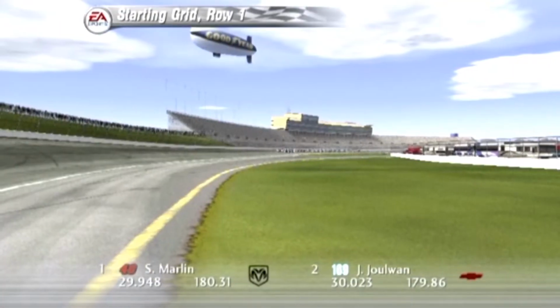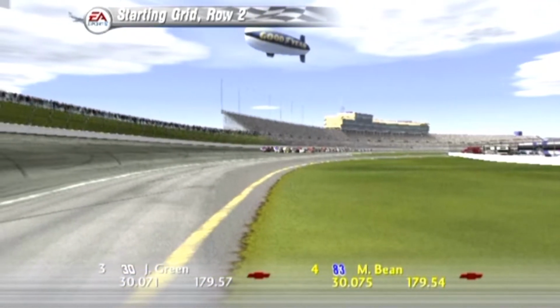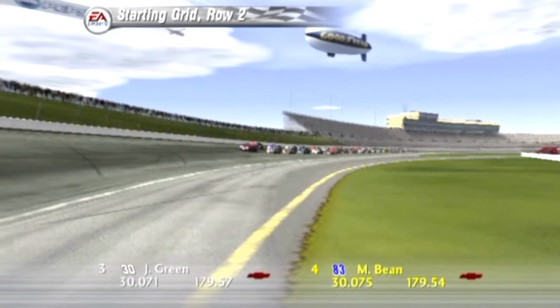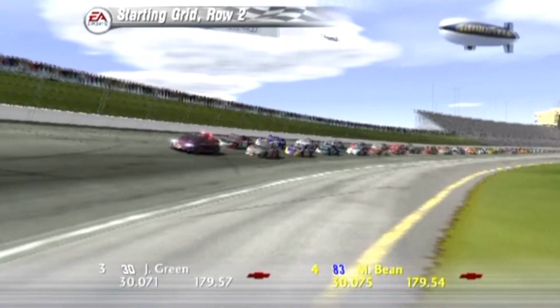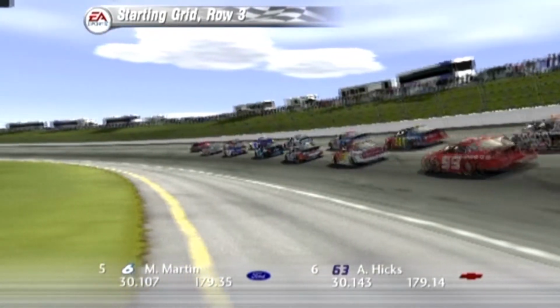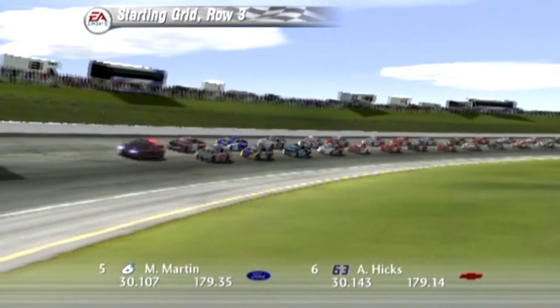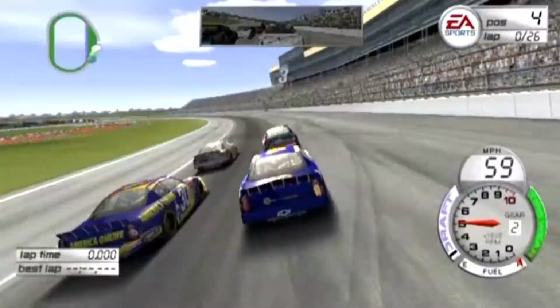As you can see, guys, we are starting from P4. The first pole that we have not had in a while. We've been having trouble getting some speed out of this car at this track, but I kind of take comfort in knowing that the points leaders are also having trouble getting some speed out of it. It's going to be interesting to see who comes and who goes.